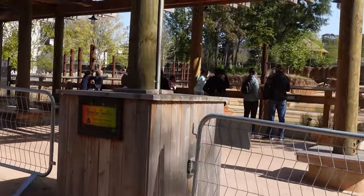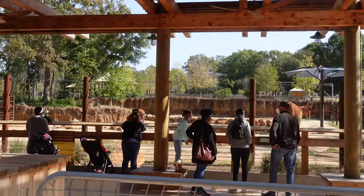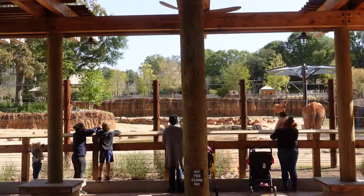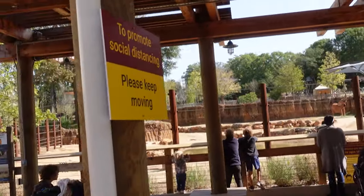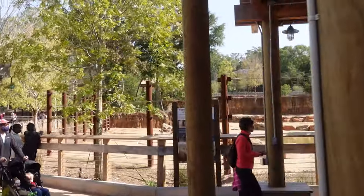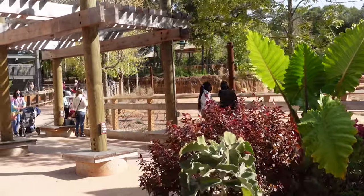They sure did. So this is where the warthogs were, right? Yeah. And now we have the elephant. So they moved the elephants over here from back there. Yeah. Now the rhino is back there. Interesting. But I didn't see the rhino out. Did you? I didn't either.